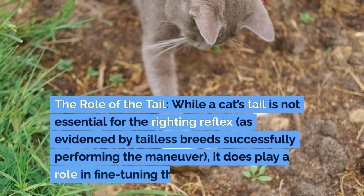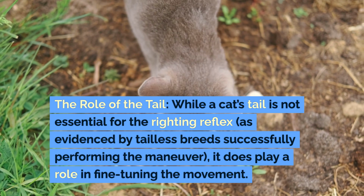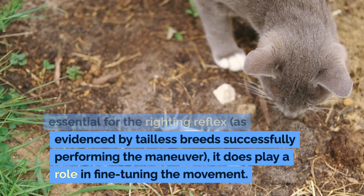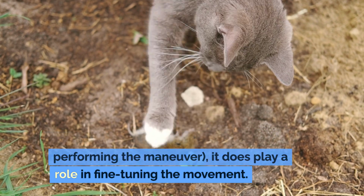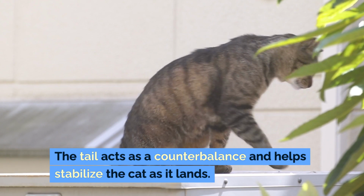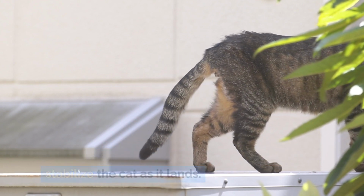The role of the tail. While a cat's tail is not essential for the righting reflex, as evidenced by tailless breeds successfully performing the maneuver, it does play a role in fine-tuning the movement. The tail acts as a counterbalance and helps stabilize the cat as it lands.